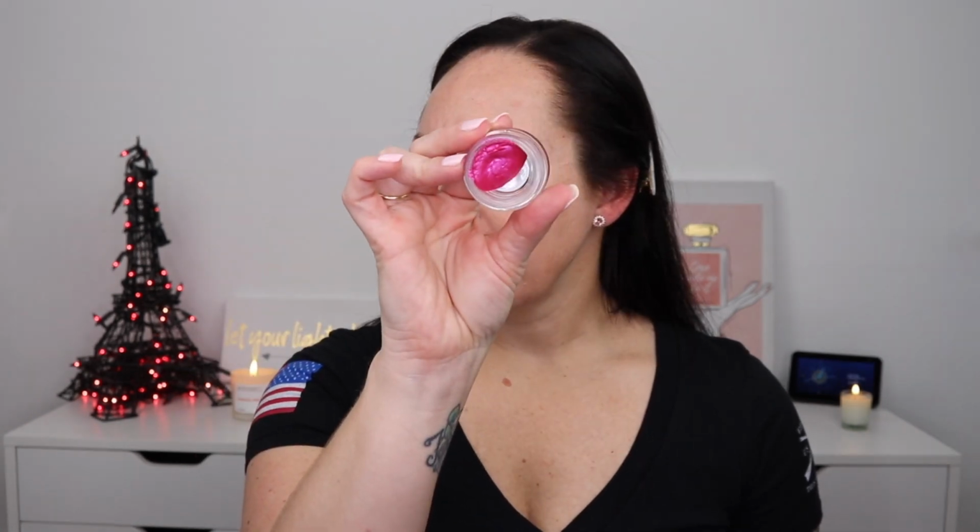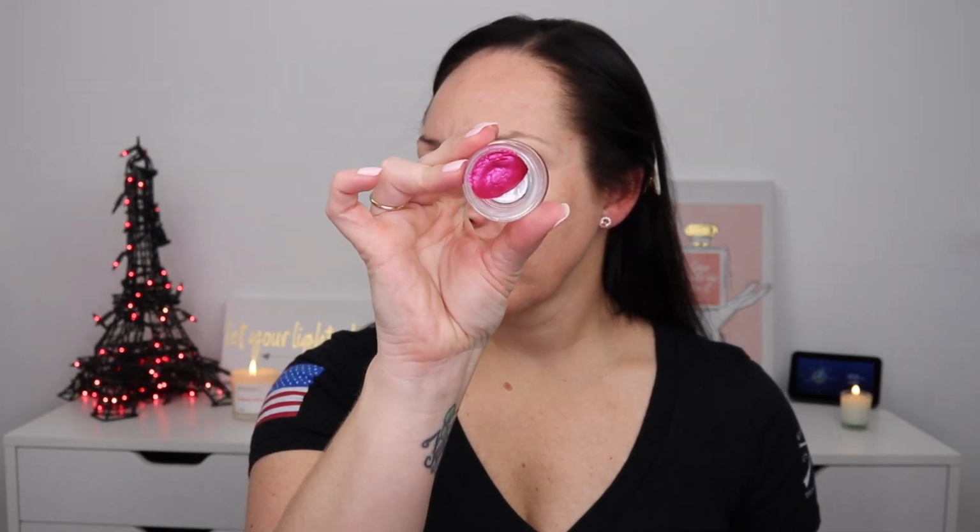Then you have this pink shade, which is Shock. This one looks like it's more of a blue pink kind of glitter in it as well. And then of course you've got Beryl, and this is kind of a brown to green duochrome. Just, it's so beautiful in here. I'm excited to see these swatched.